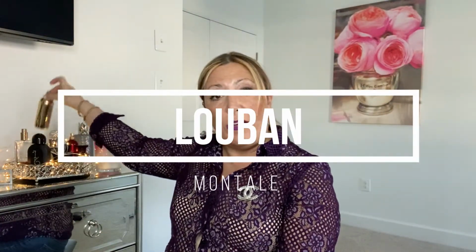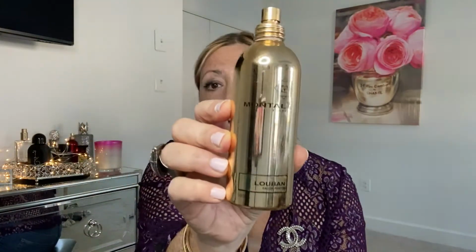So the next one, guys, is Louban. Louban is by the House of Montale. I think this is a totally underrated fragrance. This is an oriental woody fragrance. It's a leather fragrance, but after 45 minutes, after an hour, if you can get past the initial smell, which is pretty sharp, it's very intense, it's very intoxicating.